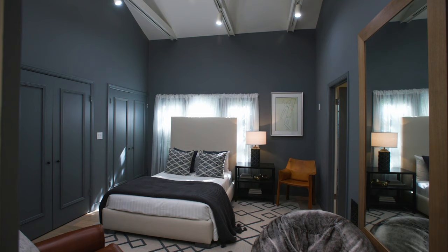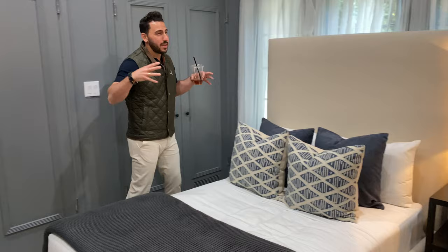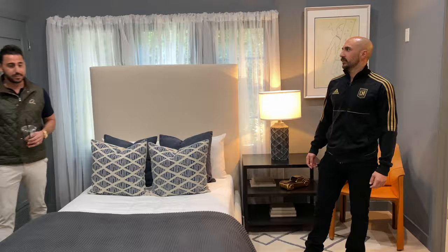This is one of the currently four bedrooms. You can have it as five bedrooms, this house. It feels a lot bigger than it actually is, just under 5,000 feet, but really sizable. And the lot at 15,000 complements the house.